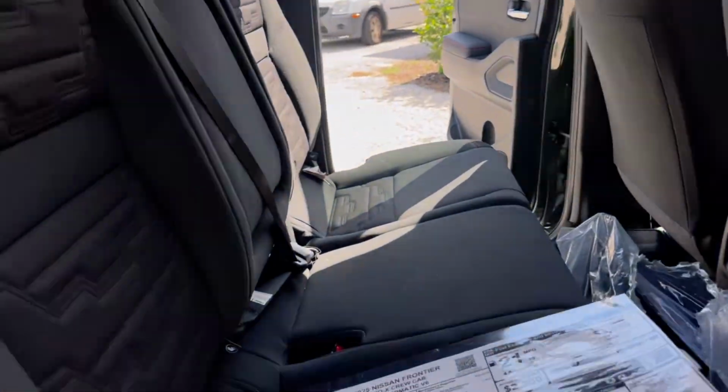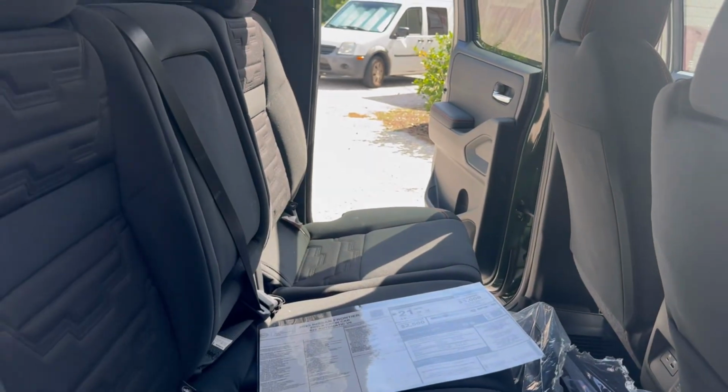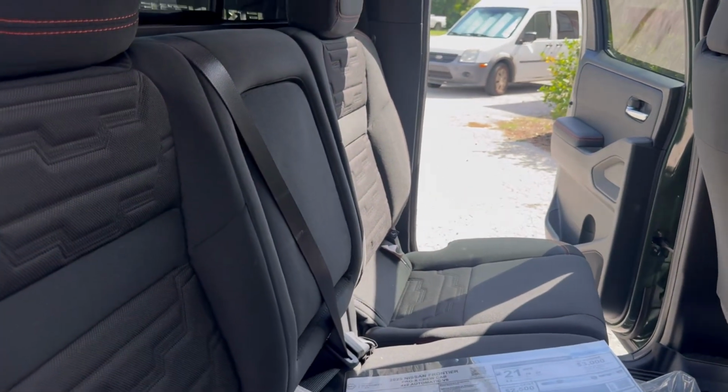So let's go ahead. Your rear seats here, and the rear seats obviously will fold down. You don't have a whole lot of room. Let's see if I can grab this and pull it down.